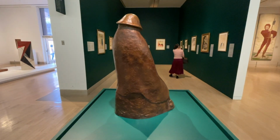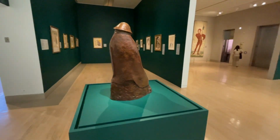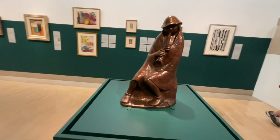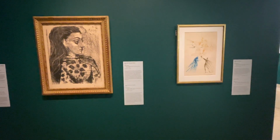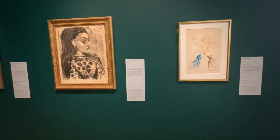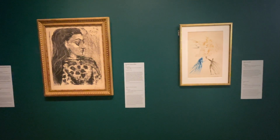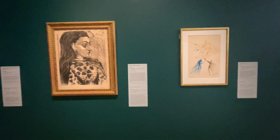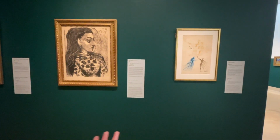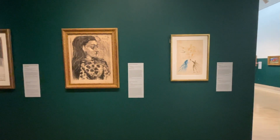Yo, guys, what do you think this is? Now, come on, guys, don't think dirty, because this is actually a flute player. Now, guys, these two paintings are made by very famous artists, which are Picasso and Dali. Let me know in the comments below which one is the Picasso or Dali. Very interesting what you guys think.